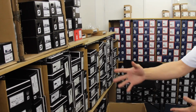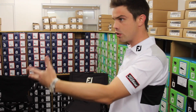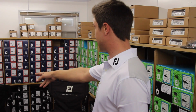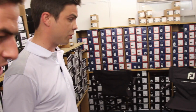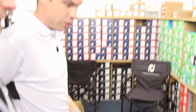And then this is just stock, so whatever players usually wear, we try and keep full runs of stock. Icon Black, which has replaced the Icon, so white and black is what pros tend to request most as well. New Freestyle, DryJoys Tour, Hyperflex, which has been very popular, and DryJoys Casual this year have been very popular, haven't they? DryJoys Casual, Willett, Louis Oosthuizen. Lee Westwood's a massive supporter of them as well.